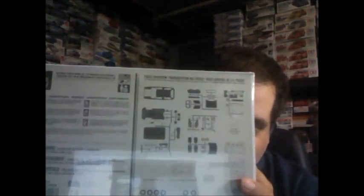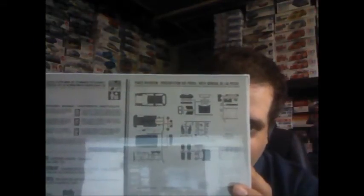Every single box has the parts layout on the bottom ever since Round 2 took over. Every one of them. Don't tell me yours doesn't, because you're a lying sack of you-know-what. Or you have an older version, from before Round 2 took over in 2008. I know that seemed aggressive, but it just drives me crazy.